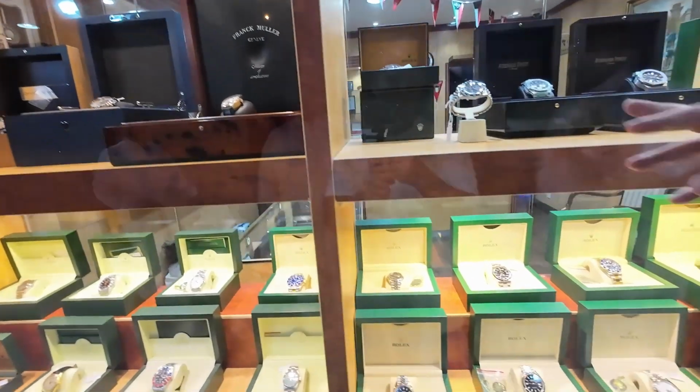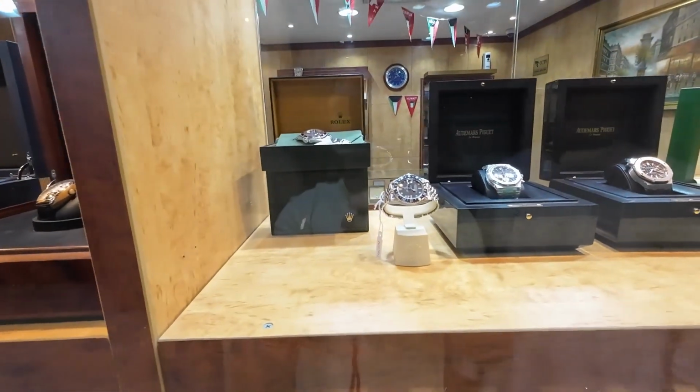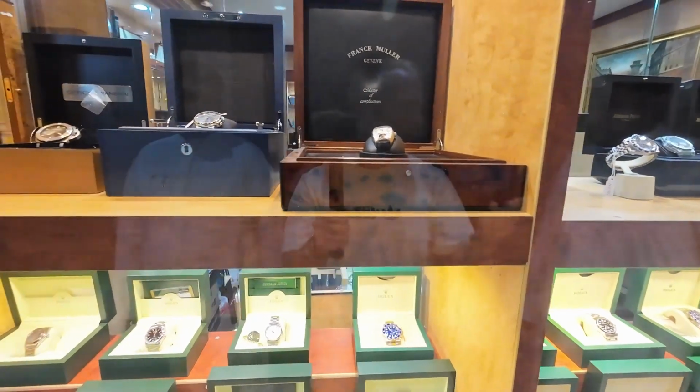This is for GMT vintage and Submariner. It's very, very old. So we've got a mixture of this. You have quite a lot of vintage ones as well as the new ones. And they've also got a separate shop for the women's watches.